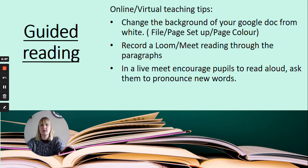Also, recording Looms or Meets and reading through paragraphs means pupils can follow the text, read it through, but also listen to you read it through, a bit like we do in class. And if it's recorded, they can go back to it, and they can stop it when they want to as they're moving on. So that's a really nice way of trying to engage all pupils.